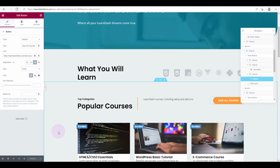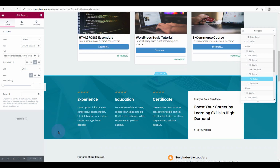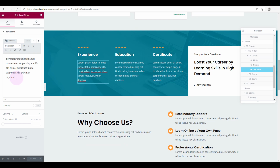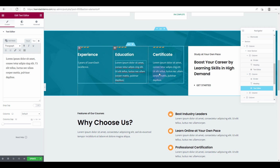Now you see here that we have the course grid, but this is not something that we can actually edit in the page builder. Course grids are controlled by using shortcodes, but we'll cover that a little later. So we can move on down to the next section, Experience. Let's change that to "5 years of LearnDash excellence." And we can do the same thing for the education and certificate categories.